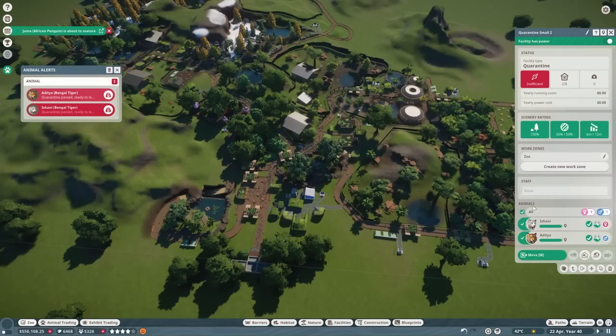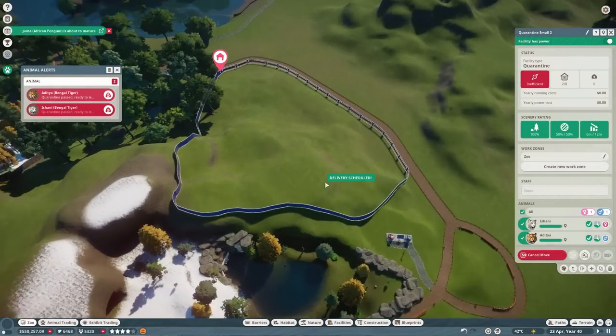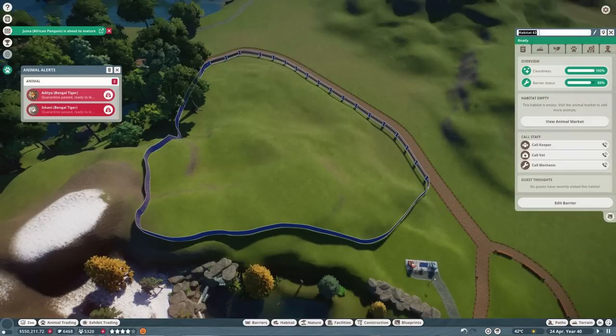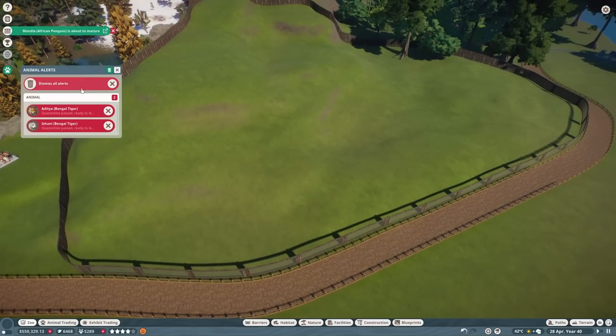Okay, so both of our tigers have passed their quarantine. Let's move them into Habitat 63, which is Bengal. Oh, that's not how you spell Bengal. Bengal tigers. So we'll move them on over.